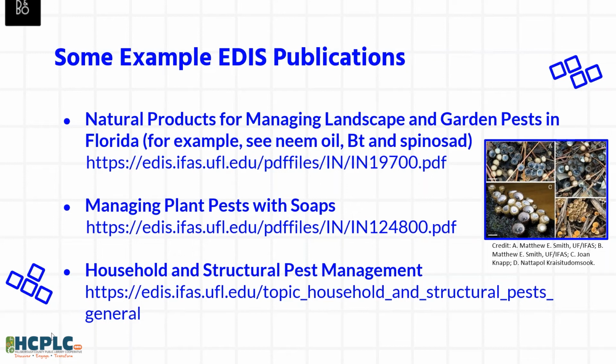So the picture on the right is our bird's nest fungus. And the reason I included this is because there's a publication on that. And the publication is the bird nest fungus, the charismatic fungi. So if you're interested in reading that publication, that one is available for free as well.